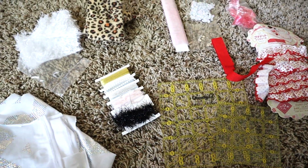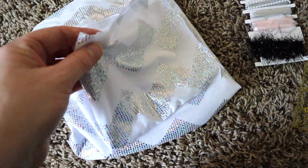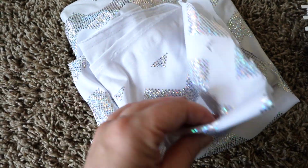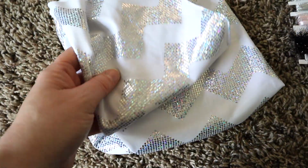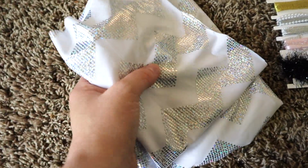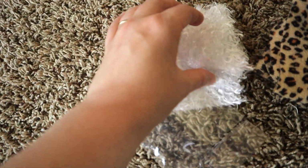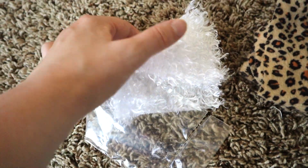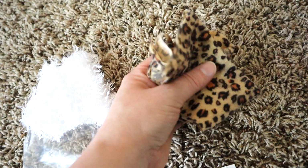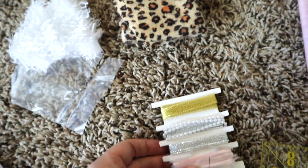Okay, so I pulled everything out of that $1 bag of craft stuff, and there was quite a bit of this sort of glittery chevron fabric. My daughter might want to do something fun with that. I don't anticipate using it myself, but she might find something fun she wants to do with that. If not, we'll just donate that. There was a bit of this really fuzzy trim. I could see Molly enjoying that, as well as this fuzzy animal print fabric. I'm sure she could make something fun out of that.